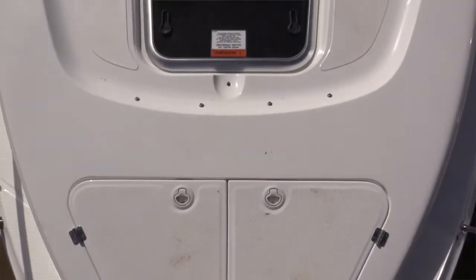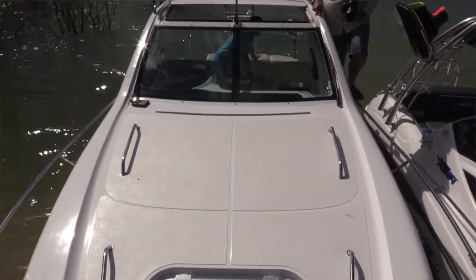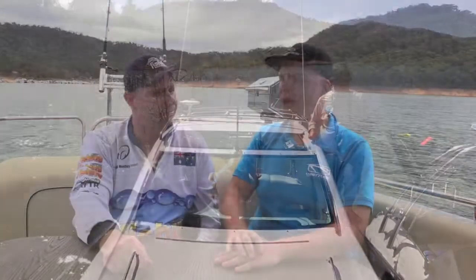So then you move through to the front. We've got a nice little front hatch, so you've got good access around there. Full walk-arounds around the sides as well, which is great. Pack rack up on top in the roof so you can put your inflatable paddle boards or your inflatable boats, all that stuff, as a lot of customers do.